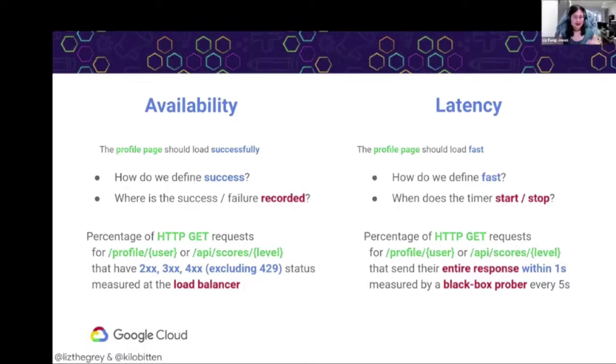Which makes perfect sense because in Honeycomb's view of the world, if you're ingesting your GCP level 7 load balancer logs, you want to make sure that you are analyzing those logs and saying, okay, what's the status code? What's the path? Is the path something that I'm expecting to measure or is it something that's extraneous? And then did the error code match what I was expecting to see?